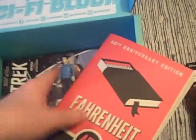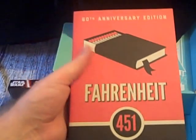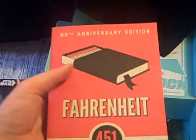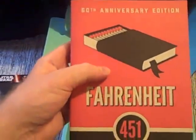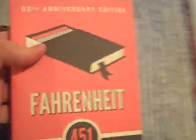Okay, a really great book, which I've certainly already owned, but it's the 60th anniversary edition of Fahrenheit 451. Now, I can't remember whether I own it on a Kindle or in the physical version, but it's certainly one that everyone should read if you've not read it. I think I've even got a comic book, graphic novel version of it somewhere. So, great Ray Bradbury book with an introduction by Neil Gaiman, who's great as well. A classic sci-fi novel, one of those dystopian books about Guy Montag, the fireman. So, a nice item to have inside. Could do with more books.